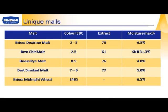The Briess rye malt, there's a few good rye beers floating around at the moment, and I think rye works really well in an IPA. There was one at the bar last night which was quite interesting. There's a few I've had that have just been absolutely spectacular rye IPAs, and the rye character works really well with those hop flavours, I think.